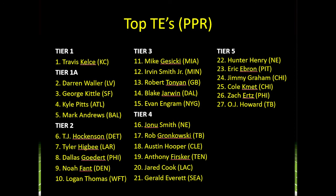But if you miss out on your tier 1A tight ends, I think Hockenson and Higbee are going to be good. I could have put them in 1A, but they just haven't taken that stride yet. I do like them this year though. I like both of them a lot. And Goedert following them because he's Hurts' safety blanket there.